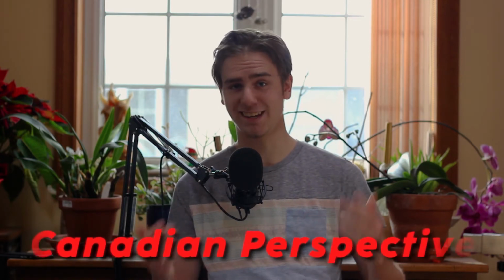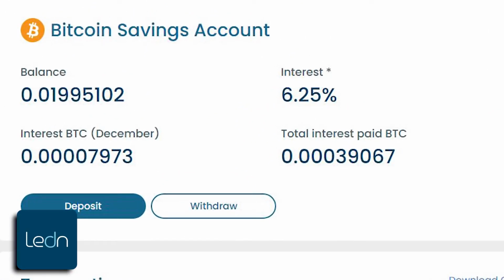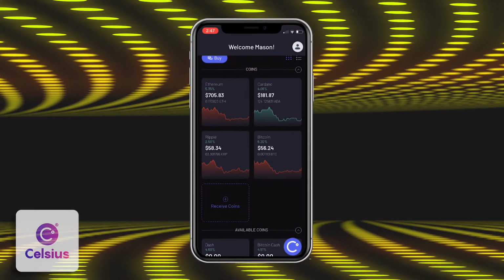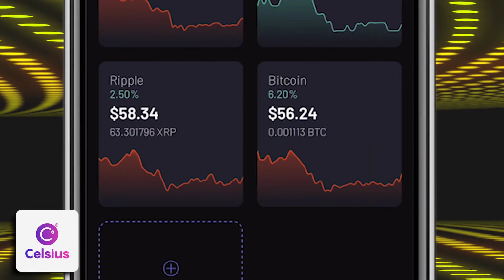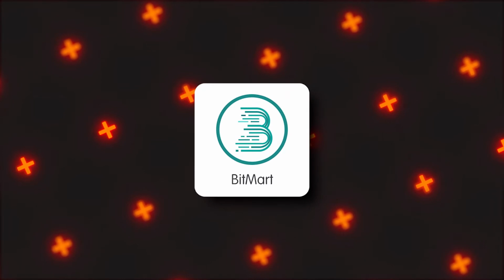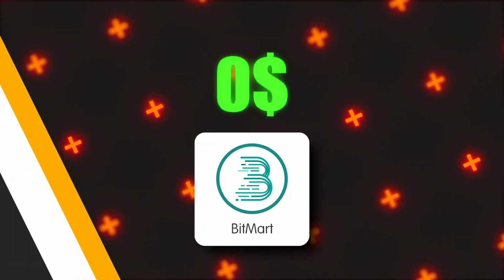If you do want to use interest platforms for your cryptocurrencies, there's 2 websites I use from a Canadian perspective. The first platform is Ledn, and that earns you 6.25% on your Bitcoin, and that is compounding each month. And the second platform that you guys can use is called Celsius, and it earns you 6.2%, and it's actually compounding weekly, so that happens every single Monday. Now, my main suggestion would be diversifying where you put your crypto. Putting all your eggs into one basket isn't the best idea because that platform could eventually fail, and then you end up losing all of your crypto.